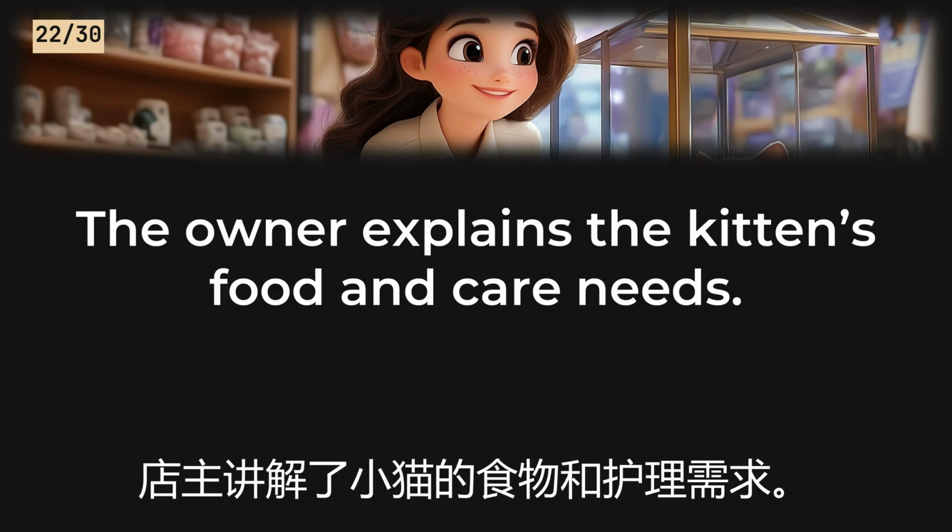The owner explains the kitten's food and care needs. The owner explains. The kitten's food and care needs. The owner explains the kitten's food and care needs.